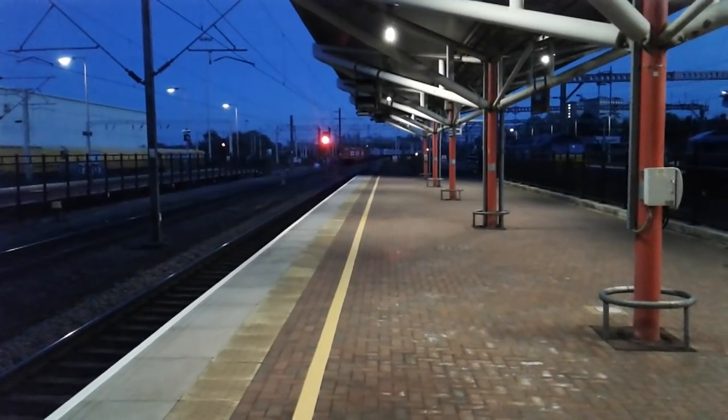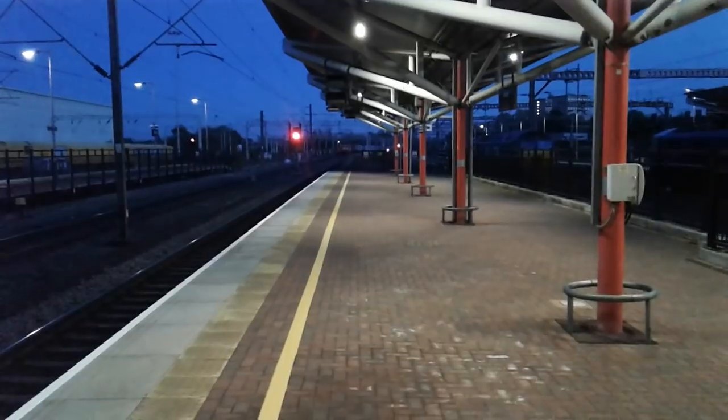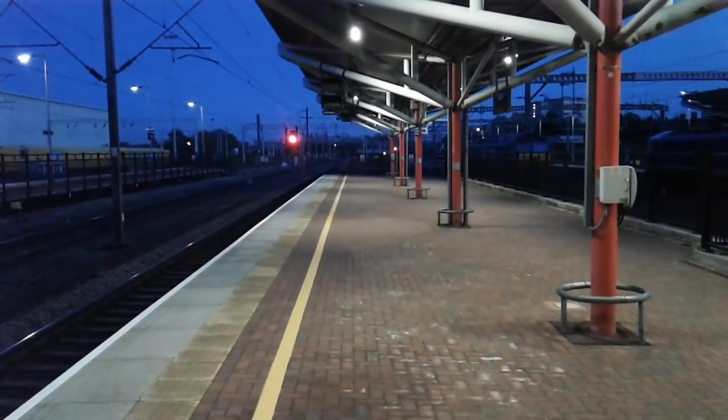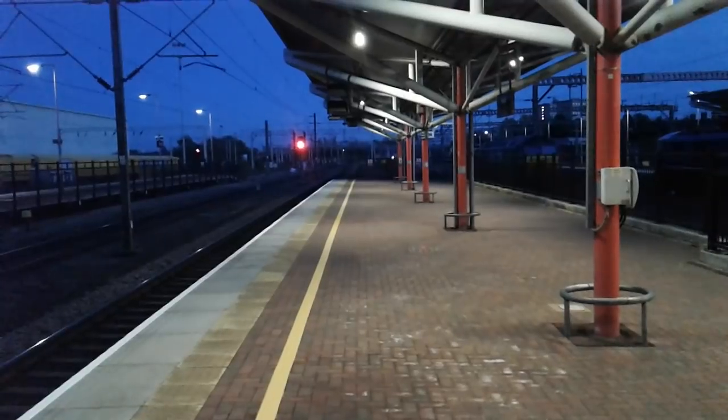Safety announcement: customers are reminded to stand behind yellow lines on platforms at all times. High-speed trains and freight trains pass through the station every few minutes. For your own safety, please stand behind yellow lines on all platforms. I'd like it noted that that announcement has nothing to do with me.